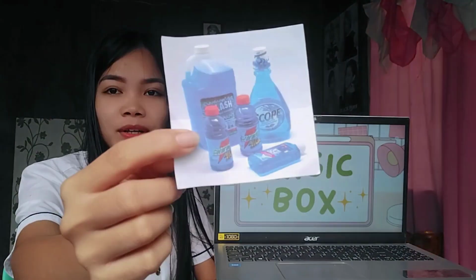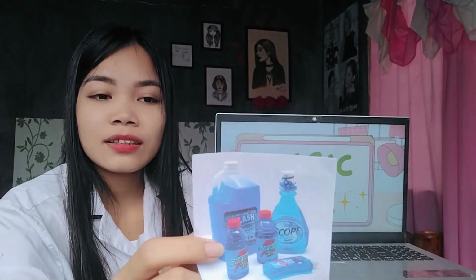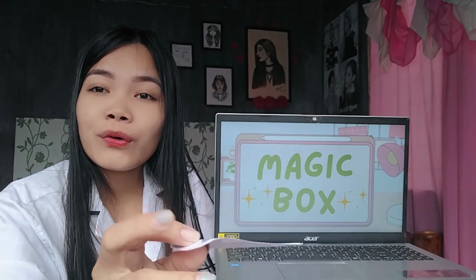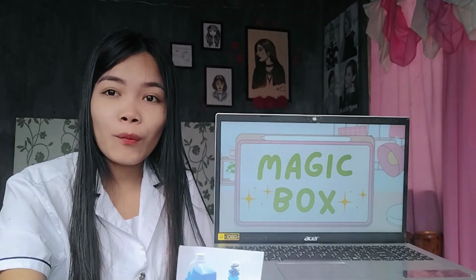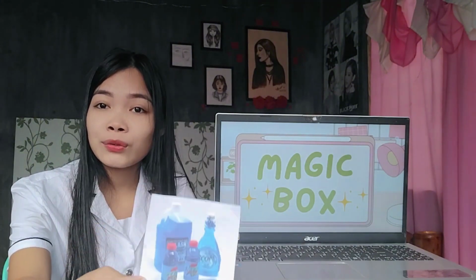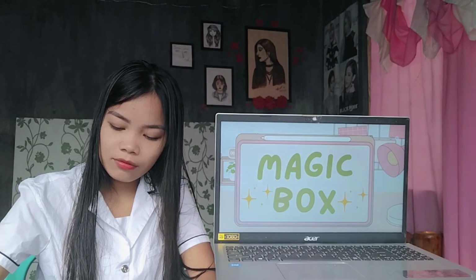Next we have, what is this? Cleaning products. Yes. So where should you put cleaning products? Is it on the counter or in the dining area? No. It is stored in the closed cabinet also, that children could not open, because this is very dangerous to consume.